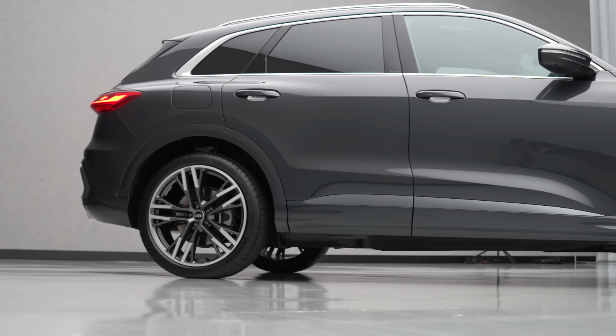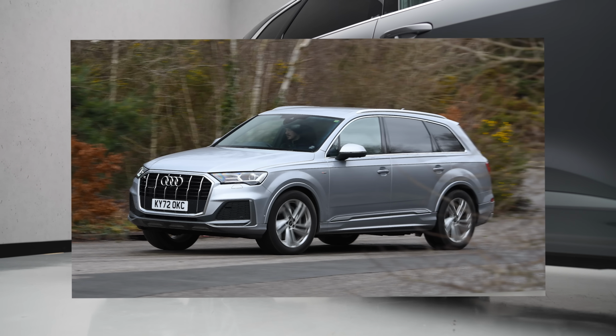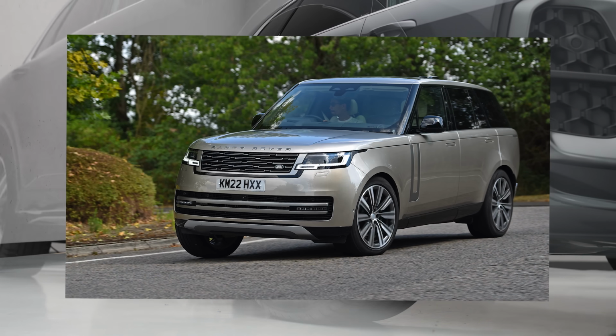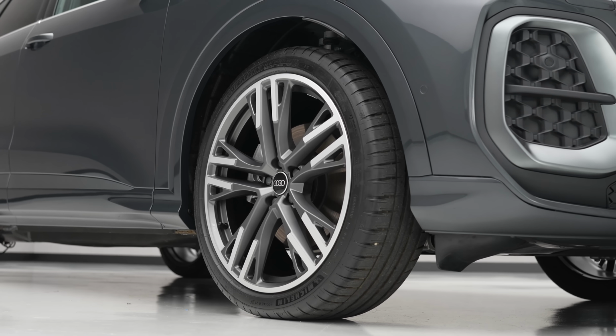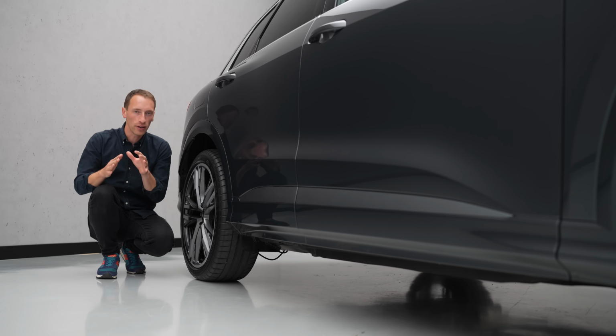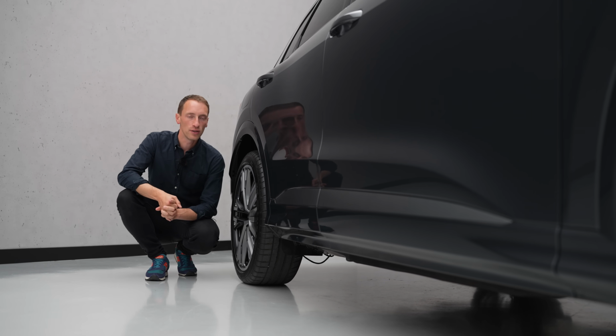Anyway, you can get four-wheel drive on a petrol version of the Q5, but what you can't get is four-wheel steering. And that is something that we've seen on the Audi Q7 and other big SUVs like the BMW X7 and also the Range Rover. And four-wheel steering makes big SUVs like them much easier to manoeuvre in tight urban spaces at low speed. So it is a shame that you can't get it with the Q5.